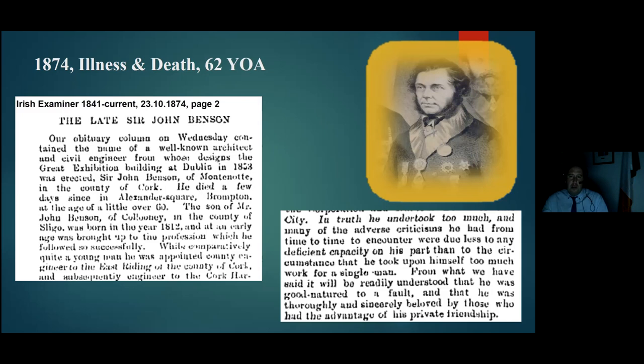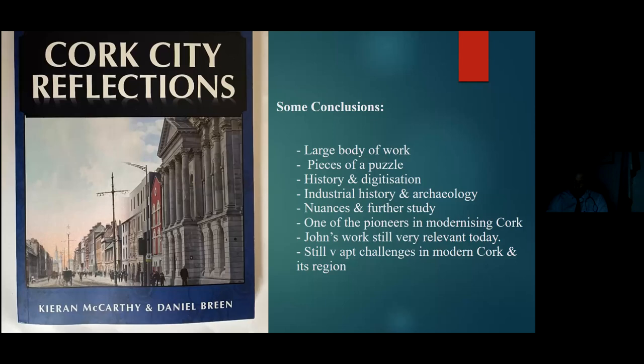And just to conclude, I do realize that was an epic journey. But we're dealing with a man here whose work does deserve to be celebrated. It's probably the first time since the 1870s that his large body of work has been brought into one place. As I went through some of this, you could go off on tangents and tell the story more of all these buildings. There are different pieces of a puzzle that I've collected, but they're still out there. I think the digitization of archives and records has certainly helped me put together this presentation.